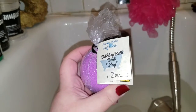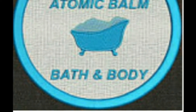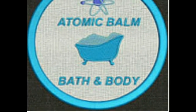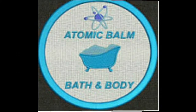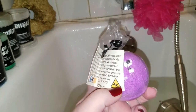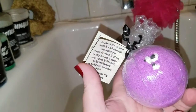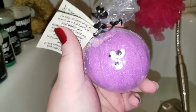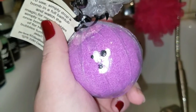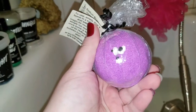We have here an Atomic Balm Bath and Body Bath Balm. This one is the Purple Monster. There's his name. He is the Witch's Brew scent. All the ingredients are right here. Directions on how to use are right here. And look how adorable he is. He's got eyeballs, and he's got pretty glitters up here. So I am going to pop him out of his packaging real quick, and we are going to throw his little butt in.